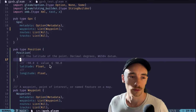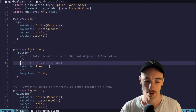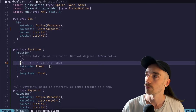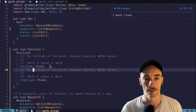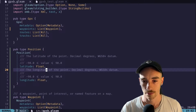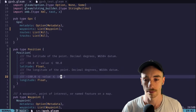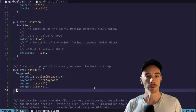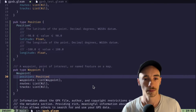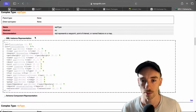What do we think? Also, I look kind of funny. Oh, it's because the light's coming through the window, right? Do you think float's appropriate for this? I don't know. Probably. I feel like in the JSON one stores it as a float. Longitude. But this one is 180, 180. Like that. Nice. So a waypoint has a position, which is mandatory. And then has other stuff that I don't think matters. Waypoint. Okay.